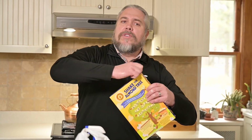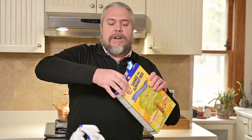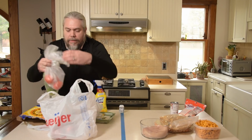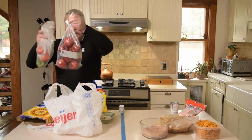Now, I'm going to use the same technique with this box of cereal, knowing that the cereal is wrapped in plastic, and I'm just going to dump that out without touching the bag. And lastly, I've got some fruits and vegetables here. And we're going to deal with these over in the sink.